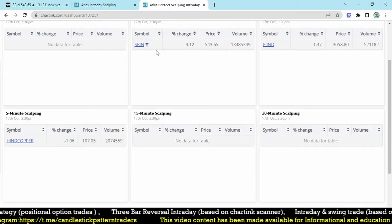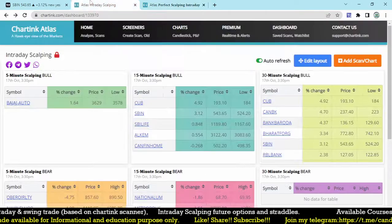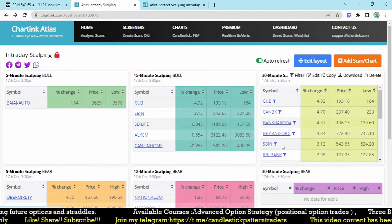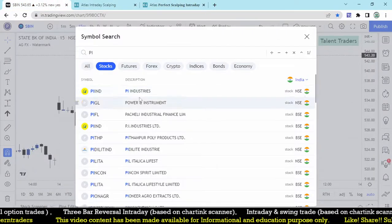That is what it gave you, only the stock on 15 minutes. Let's look at the downside on 15 minutes. We don't have any stocks. On 30 minutes down, we don't have any stocks either. Let's look here, where there are more stocks for the strategy. But on 15 minutes and 30 minutes, we have only PA Industries. Let's go for PA Industries on a 30 minutes time frame.